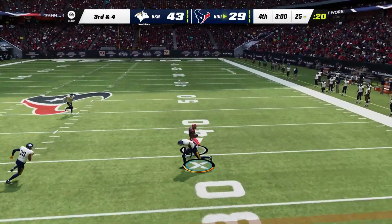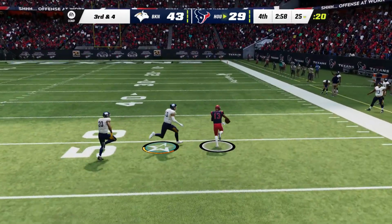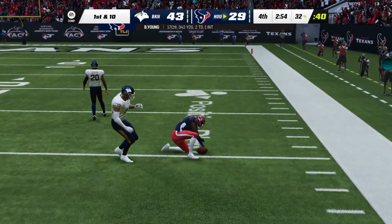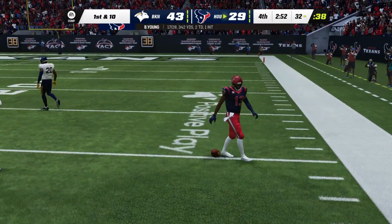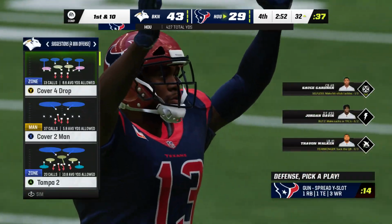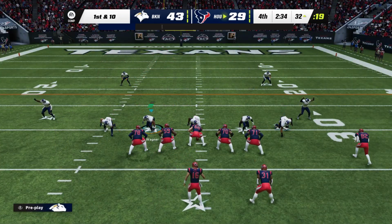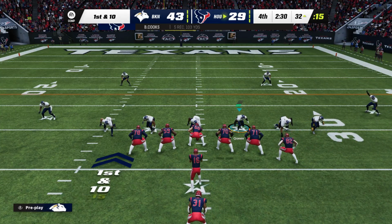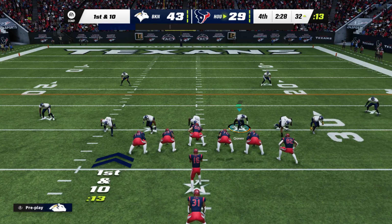Out of the gun, they'll look to throw. Cooks on the quick slant. He's going to have the 1st down and more than that. And they're going to work this down to about the 32-yard line. When they've needed a play this year, he's certainly been the guy to deliver. And as this season has gone on, he's been awfully consistent and sometimes spectacular.